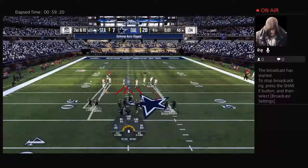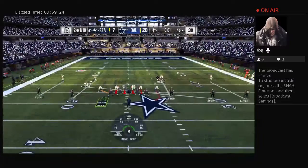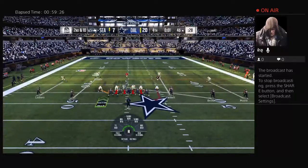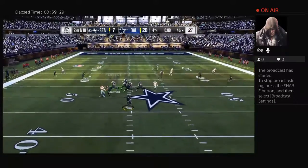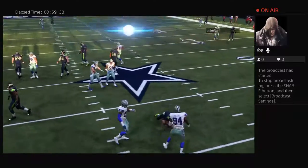What's that? It wasn't an interception. Wow. You're a nice guy. That was kind of savage. But correct. No pick, just incomplete that time. Nowhere to escape, and he goes down.